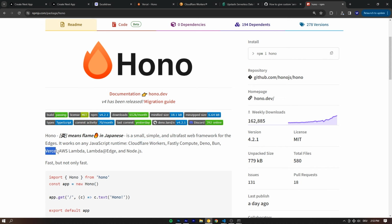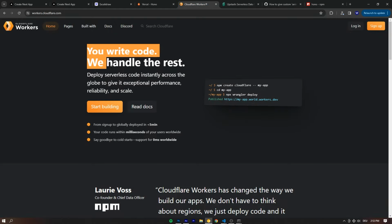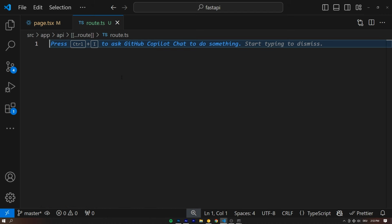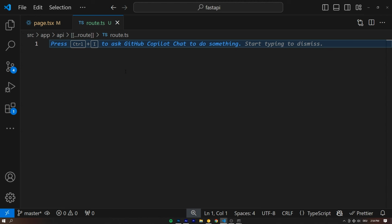But if you wanted, you could even deploy this on Vercel, but then some performance benefits of the high performance API would not be there, because Cloudflare Workers are extremely cheap and they are extremely fast and performant as well. So we're going to make use of them. Now, after installing our Hono dependency, let's start back up our development server and let's do a couple of things.